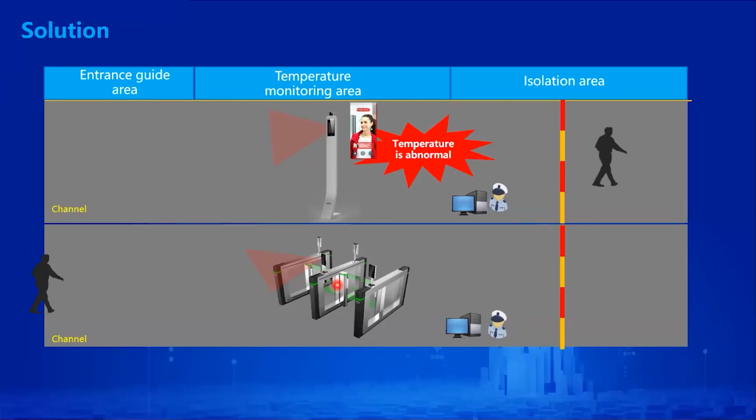So usually when we are doing the installation, we have to tell him that you will have the entrance guide area, there should be a temperature monitoring area. And when we say temperature monitoring area, it means that maybe like 1x1 or 2x2, or I don't know, but it's like the airport. If you want to go to the X-ray, if you want to get checked and make everything accurate and everything is okay, so we have to do those zones. So in this case, when we go always to customers, we tell them, you will have this area, and this temperature monitoring area and the isolation area for abnormal alarms.